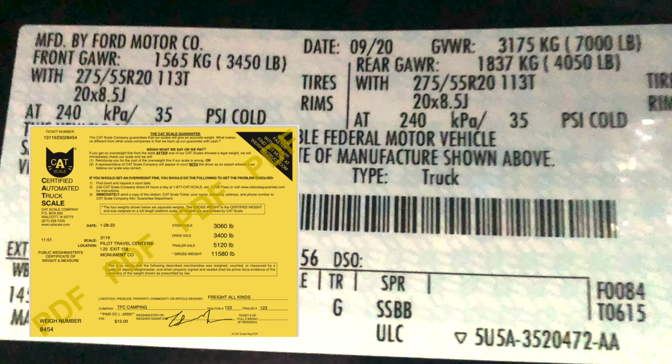It must be remembered that the numbers on this sticker are specific to my truck, and your truck could very well be overweight with the same CAT scale readings. So you would need to check the sticker on the door jamb of your truck and put your truck and trailer on a CAT scale.